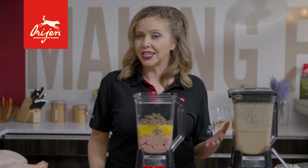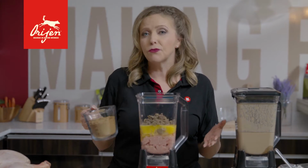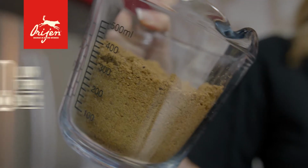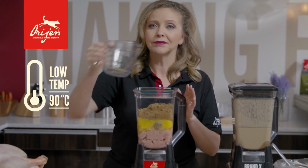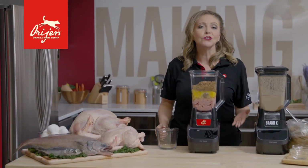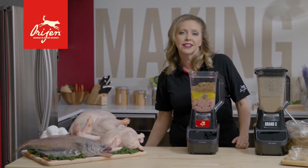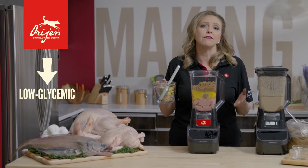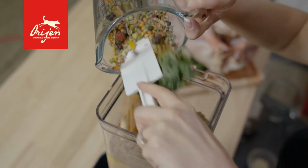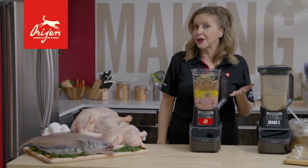To add even more protein to the food, the next ingredient that we'll add is dehydrated meats. Different from Brand X, these dry ingredients have been custom made for us and cooked at a low temperature. Now we'll move on to fruits, vegetables, and botanicals. Unlike Brand X, these ingredients are nice and low on the glycemic index and a great source of vitamins, minerals, and fiber.